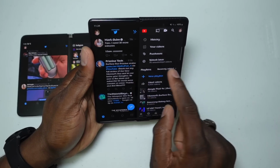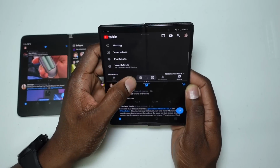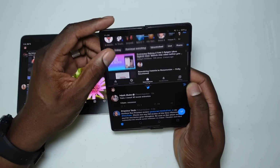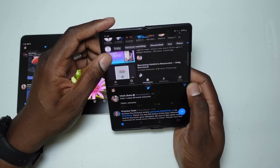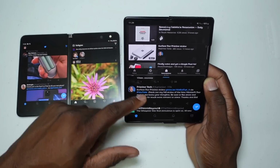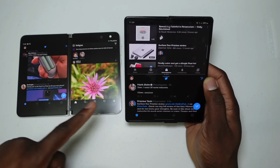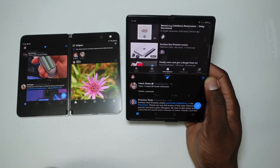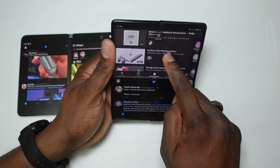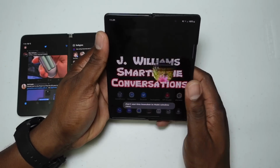Now I don't know why it won't allow me to do Instagram and Twitter together. I don't know why it won't do that, but I've got YouTube at the top and Twitter at the bottom. Shout out to Pristine. He just released his Surface Duo video as I'm recording this video. But I don't know why it won't let me multitask with Twitter and Instagram. Whatever the case may be, I can multitask this way with other applications. See, Twitter and Instagram just fight each other. I don't know what that's about.